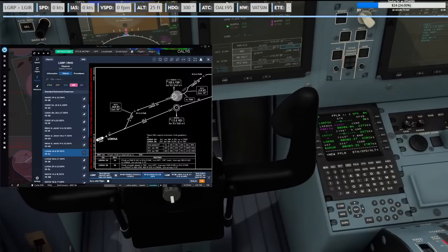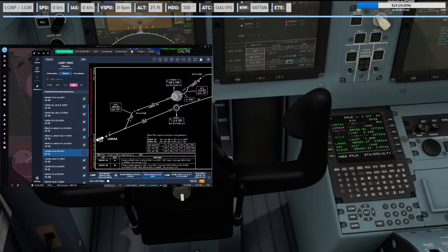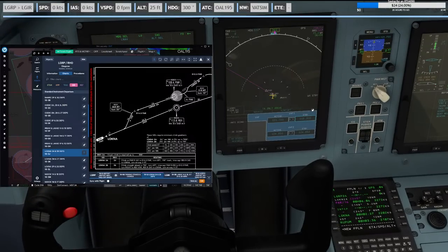Okay, we can take a little conventional backup there, which is 108.6. 108.6 going active in F1, and then we have 115.8 in the standby. And we do the opposite on the other side, 115.8 and 108.6. And that's all we need. So, bring up the VOR markers, and that's all.